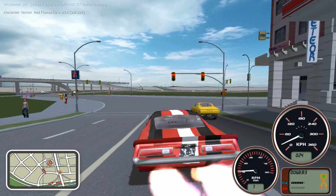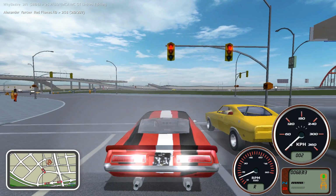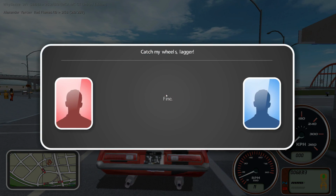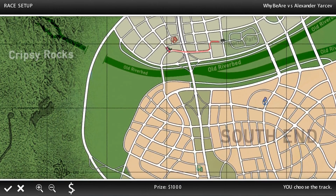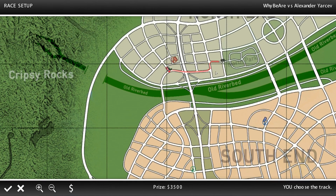Hey, you. Oh, wait. Honk is the same button as my boost. I think. There we go. Want to race with you? Oh, goodness. My thing is making some weird noises. So I get to choose the track. And the prize will be... How much money can we do? $3,500.